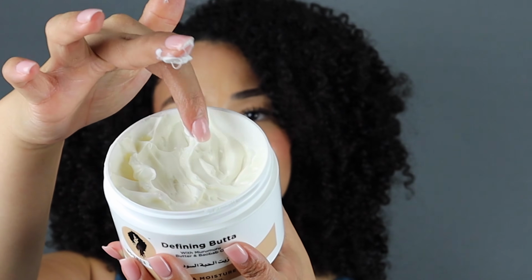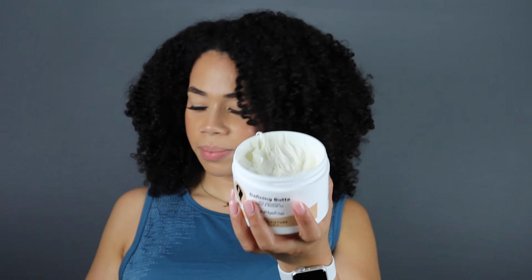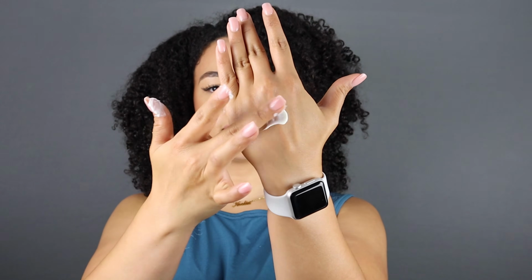Like if you see trying to pull some out, it's still like a buttery consistency-ish, but it gives me cream vibes as well. But it's also super creamy as well, so I'm gonna swatch it on the back of my hand as well.